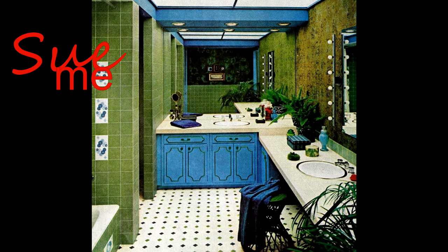This is, boy, this is just so very late 60s. We have the 60s favorite bathroom color, which is blue. We have the 70s avocado green. We still have the 60s sink technology. It's still being installed with those steel bands into formica countertops.